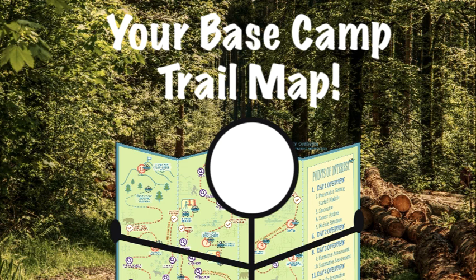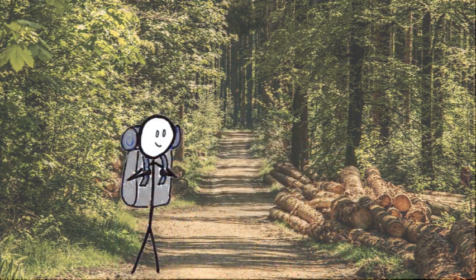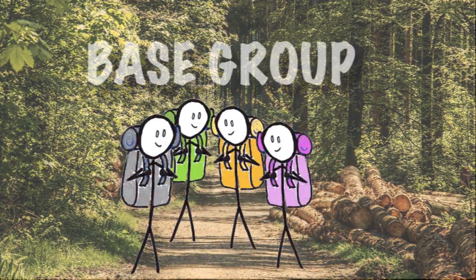Hey campers, I wanted to give you a little preview of some of the exciting activities and sites that you'll encounter during Basecamp. Each camper will be assigned to a small team, called a base group, who you'll meet with daily. You'll learn how to meet up both synchronously and asynchronously, acting as sort of a wilderness buddy system.